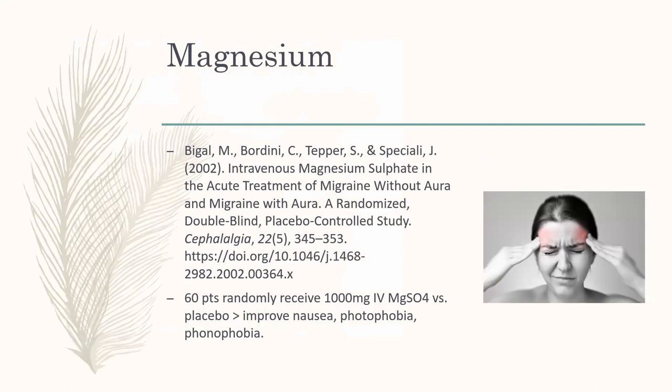And here, another study that for IV therapies, 1,000 milligrams IV magnesium sulfate improves nausea, photophobia, and even phonophobia in migraine attacks.